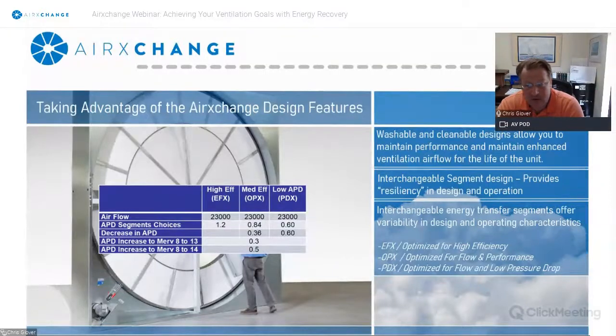As you can see from the chart, the transition from a MERV 8 to a MERV 13 is roughly the same increase as the decrease you're getting from a segment swap. So the flexibility is there in terms of design and operation. I understand that each case is going to be different, but really it's what's most important to you. We have the resources and the products available so that you can make those important decisions.